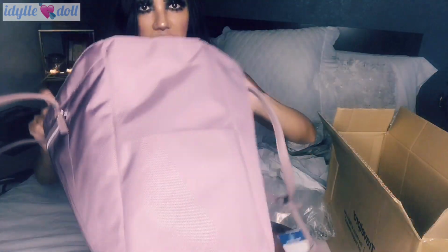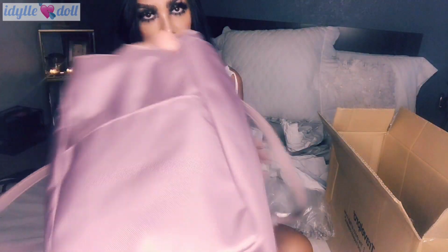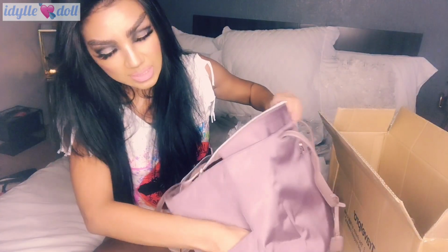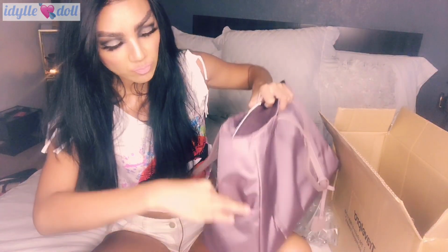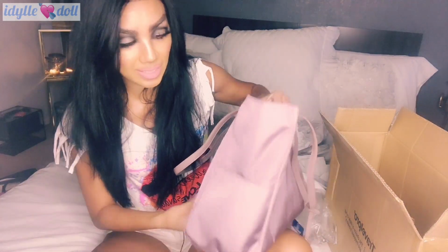And then on the side, you have one slip pocket, perhaps for a brolly, or a small bottle of water, or some snacks, or a vape stick, I don't know.